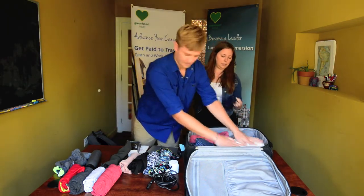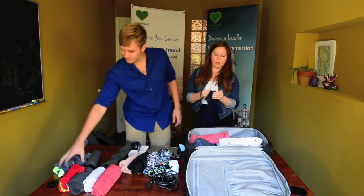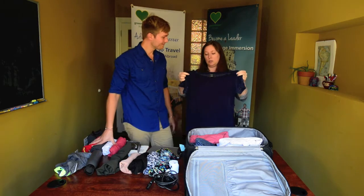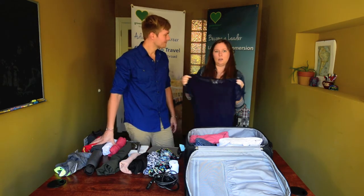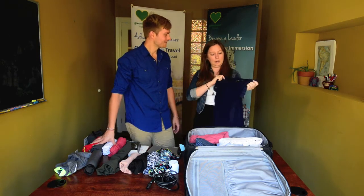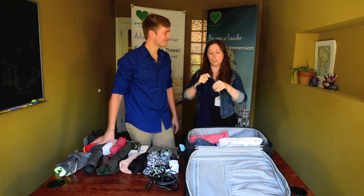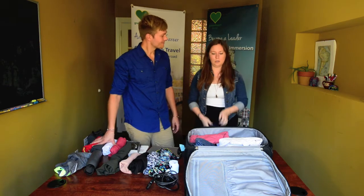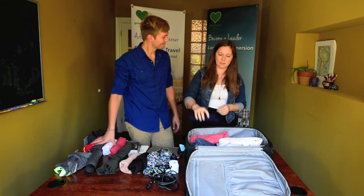Just an example of shirts that are good to bring as well that aren't button-up are just plain t-shirts, basically. You can wear them with jeans and go out. These are good for schools or in a more professional setting, since it's just a plain t-shirt. You can match them with skirts. You can also wear them out on the weekend, so those are always good to have. Plus, they roll up nice and tight.